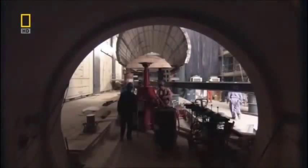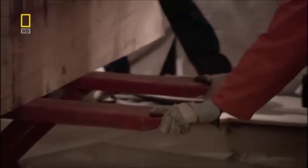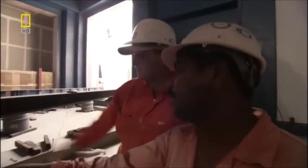So moving them requires care. A single wooden rolling jack is called in. The plan is to hoist the tunnel in, roll it along, and place it in position. Sounds deceptively simple.